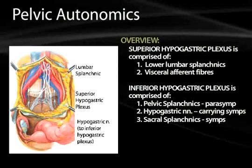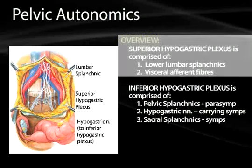As far as autonomics, we left off in the abdomen with the superior hypogastric plexus at the bifurcation of the aorta. That superior hypogastric plexus will drop down into the pelvis as two condensations known as the superior hypogastric nerves. So the hypogastric nerve will be sympathetics, and they'll be combined by the sacral splanchnics coming off of the chain, and they'll then come together with some parasympathetics known as the pelvic splanchnics.